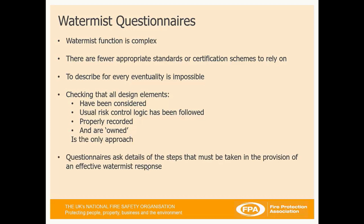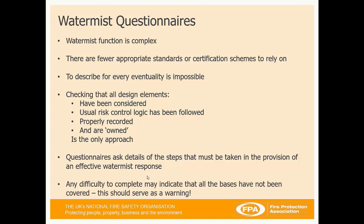It's the only approach. The questionnaires ask for details of the steps that must be taken for the provision of an effective Watermist response, and the questionnaires are split into 3 for the different types of Watermist systems that are currently offered in the marketplace. Any difficulty by any provider to complete the questionnaires should serve as a warning that the system is not appropriate for the risk that you're considering.